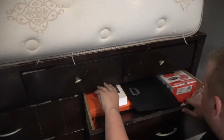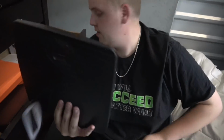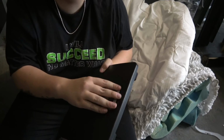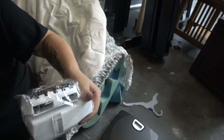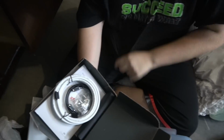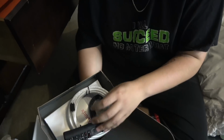Oh, we got stuff in here. Let's see. So a T-Mobile phone box that's empty, unfortunately. Scale, $5. Ooh, what was that? Was that the plate? Yep. $3. It'll still work. It doesn't need that plate. Maybe $2. Yeah, maybe $1. That's whatever. What is this box? This looks interesting. Xfinity. Oh, well, it's nothing. It's the cable box. And the remote. That sucks.